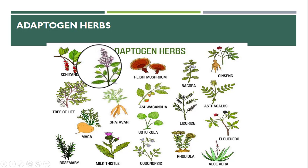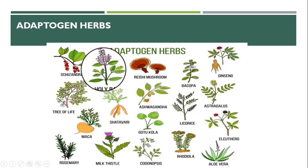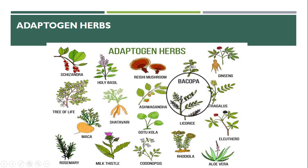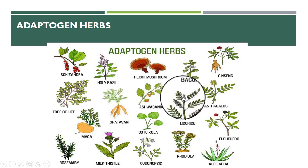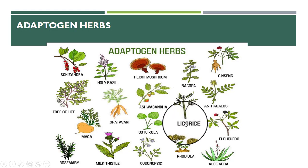Next adaptogen herb is licorice root. The root of the licorice plant contains a compound called glycyrrhizin, which has several unique properties, and this licorice plant has been a source of an anti-inflammatory agent. It works to help metabolize sugar and balance hormones.